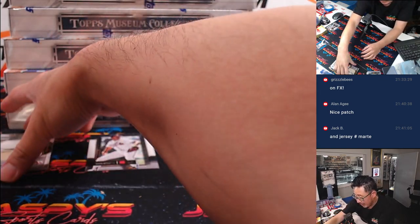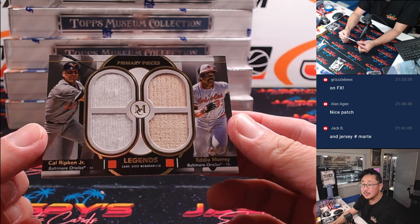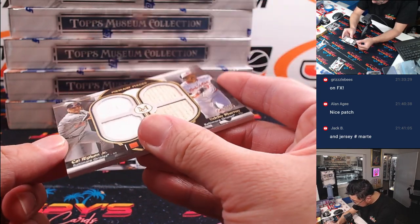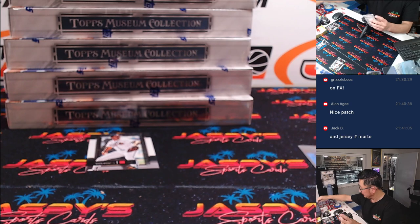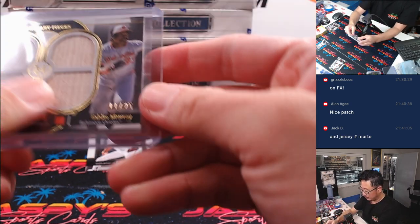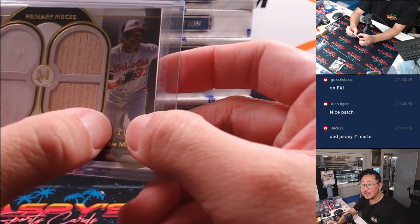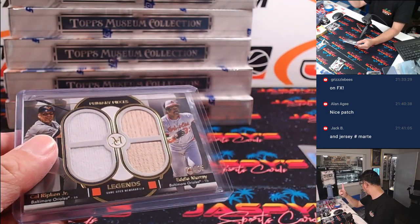And behind Greg Maddux is a couple Orioles, or old school Orioles. Cal Ripken Jr. and Eddie Murray, quad relic. 11 out of 25. So we go by that digit right there, right next to the slash. Not that one, but that one. So Baltimore 1. That will be for Hans.